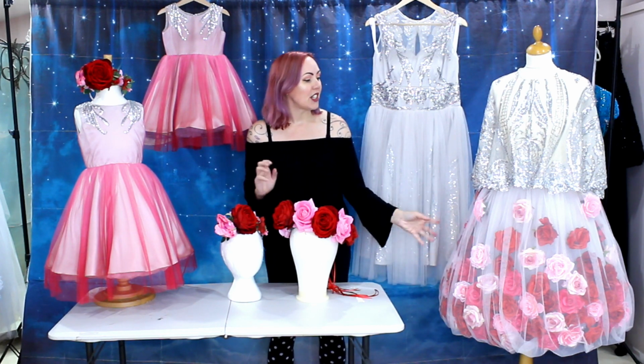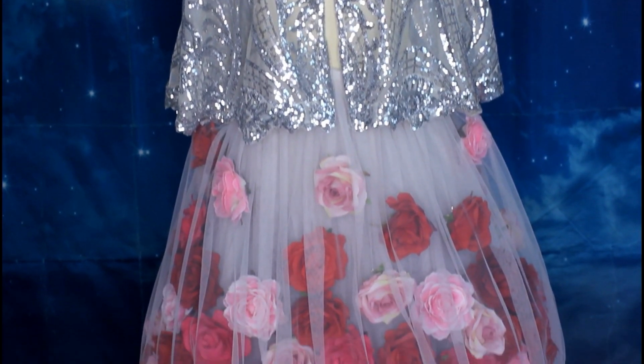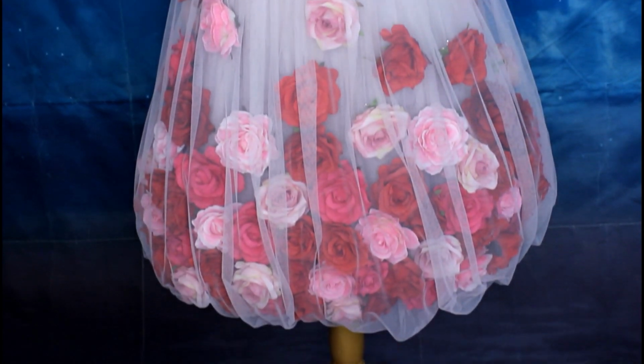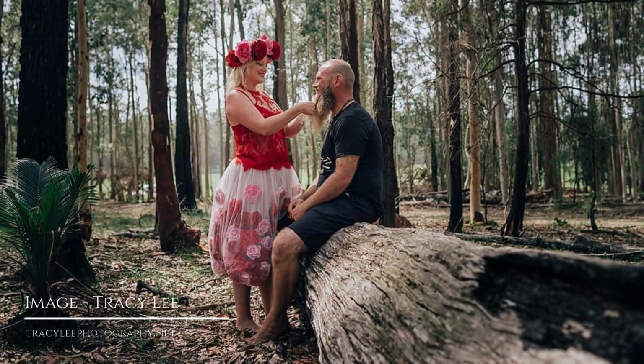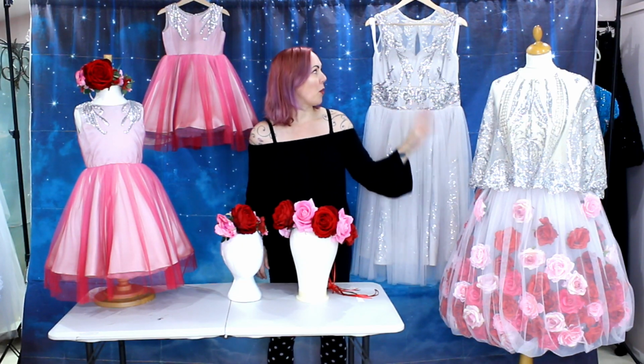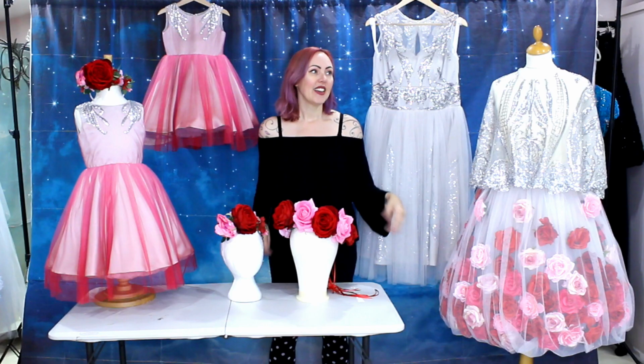So the original idea was that she was going to wear it over the dress for the reception part, but the wedding's actually 2 days, so she's decided that she's going to wear this for the second day. She's got a vintage dark red slip that she's going to wear underneath this. And then we made the cape because we had a lot of sequins left as well. So she's going to wear the cape with the dress for the evening of day one of the wedding, I think. And then the cape with the flower skirt for day two. If she goes with that, she might change her mind on the day.